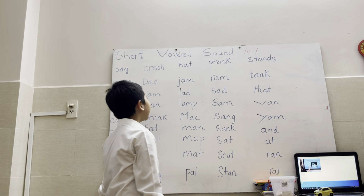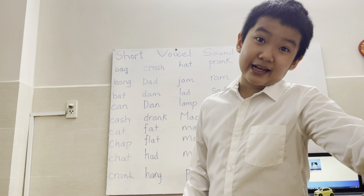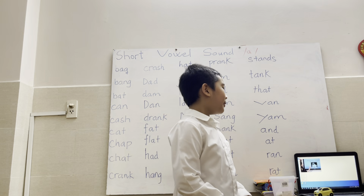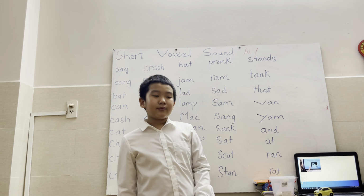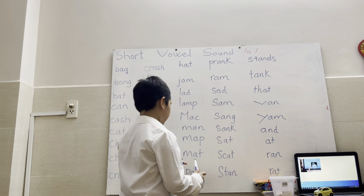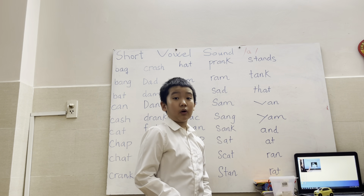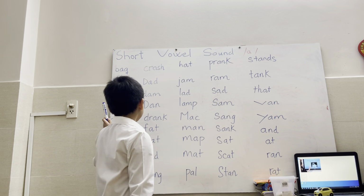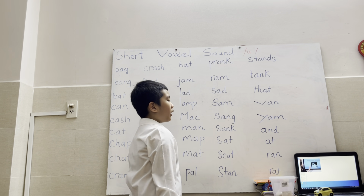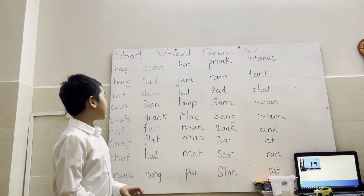Our lesson is about short vowel sounds. Have you learned any lessons about a, b, c before? Yes. And now I am going to teach you each of the short vowel sounds more clearly. Now the words are on my whiteboard. Are you ready to read those words? Let's get started.